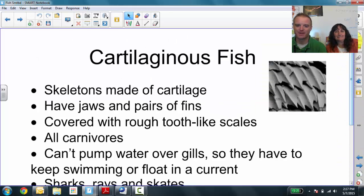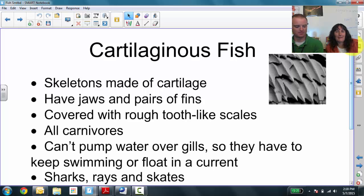All right, so the next type, guys, again in terms of complexity, evolutionary steps there, the next are the cartilaginous fish. They have skeletons, but it's not made of bone like we do. They're made of cartilage, which is more of that flexible tissue that's like in your ear. And same with the jawless fish we had before.